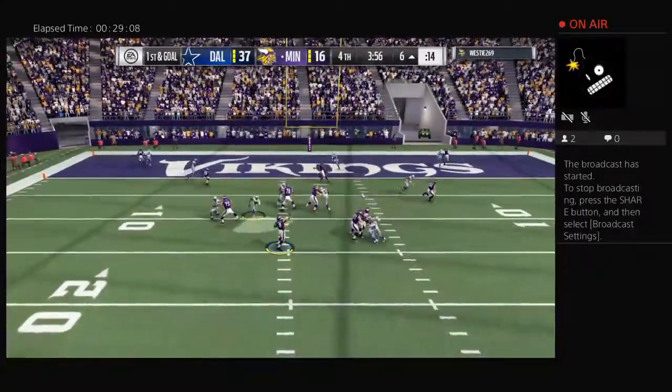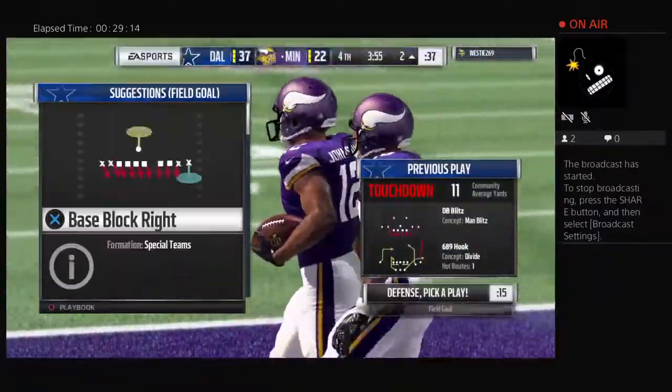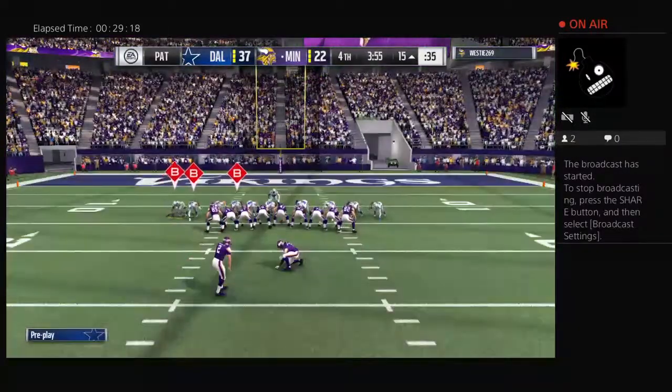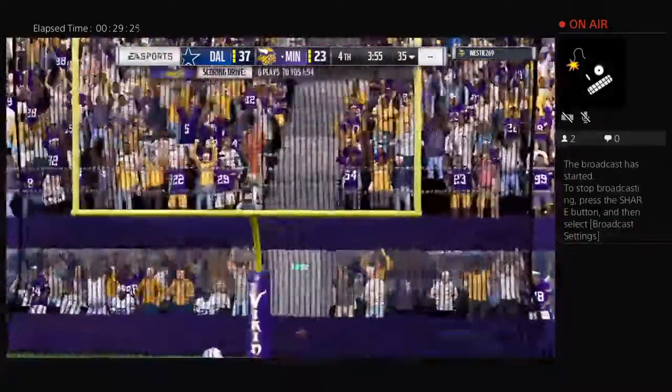Working out of the gun, Bradford. It's caught in the end zone. Touchdown, Minnesota. Their dangerous wide receiver, 2 catches, 2 touchdowns here so far. And the Vikings are able to cut into that deficit, and the lead will be cut down to 14.